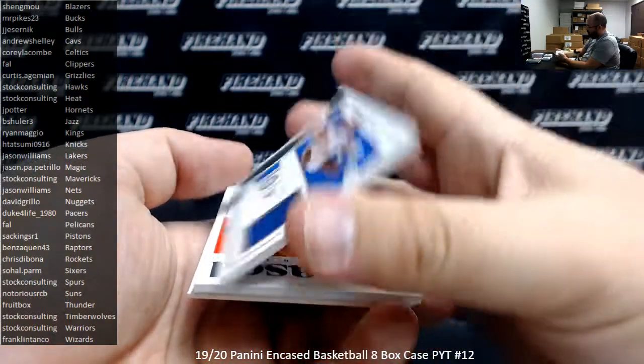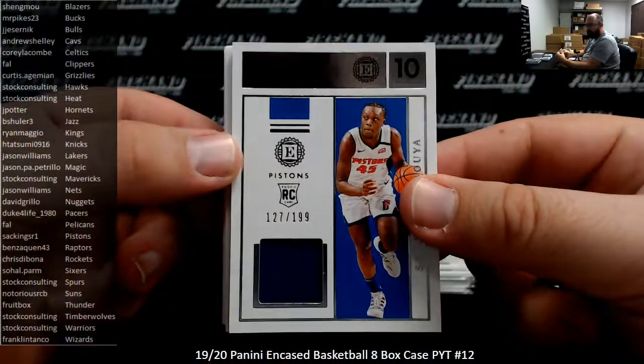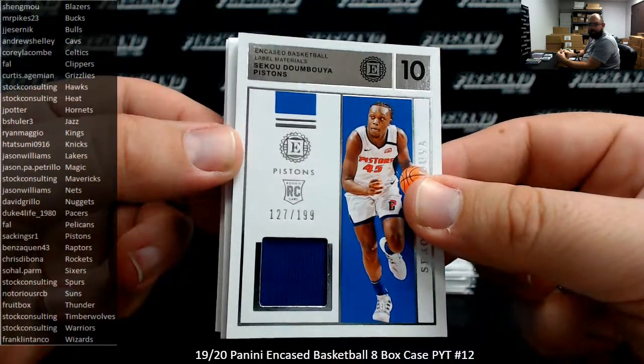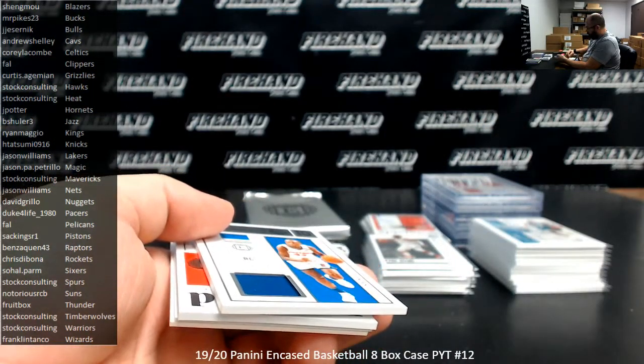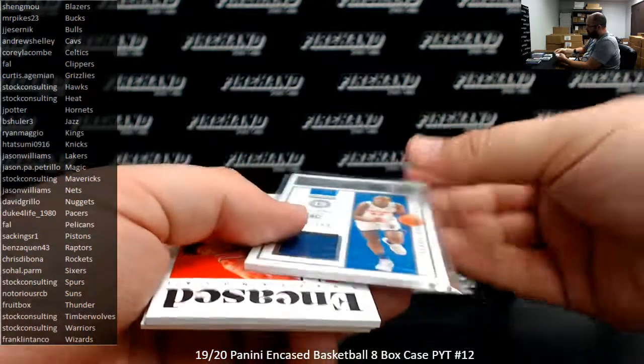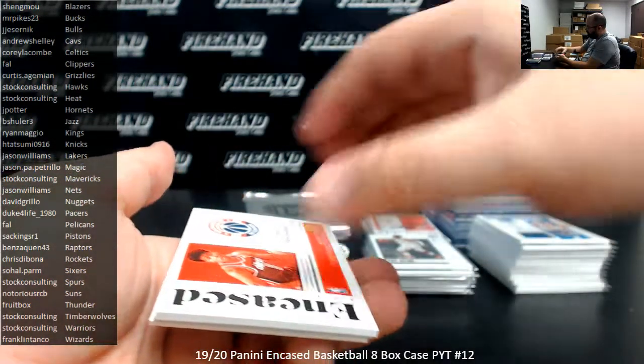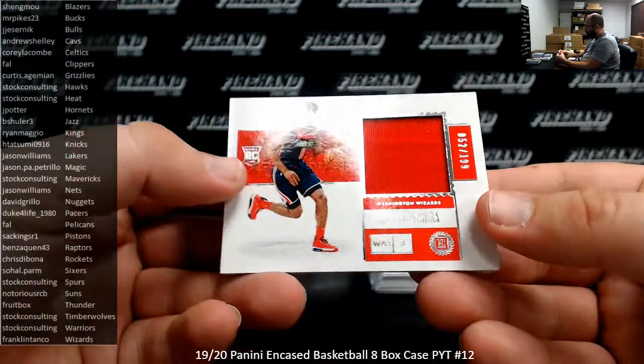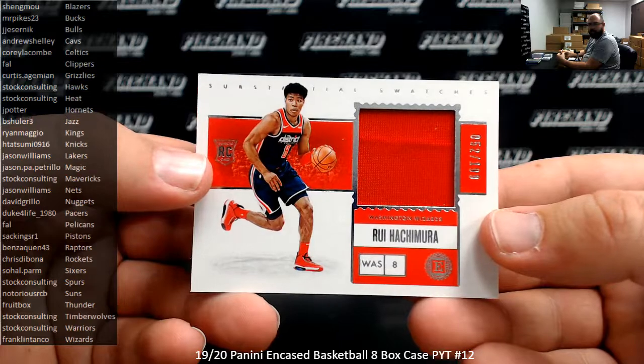Sigu Naboya, label materials for the Pistons, number to 199. The Pistons going to Sac Kings are 1. Yeah, there's been 9-5s out there. I pulled plenty of 9-5s, just strangely none in this case at this point. Rui Hachimura, substantial rookie swatch, number to 189. The Wizards going to Franklin Tanko.